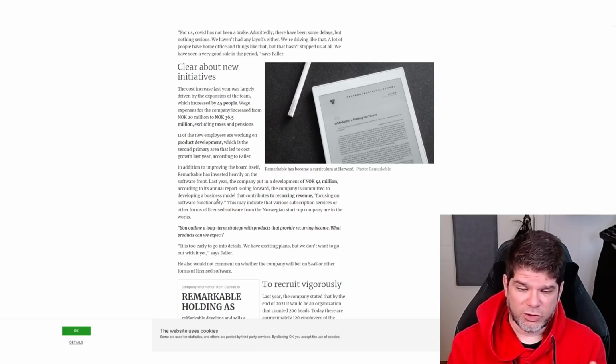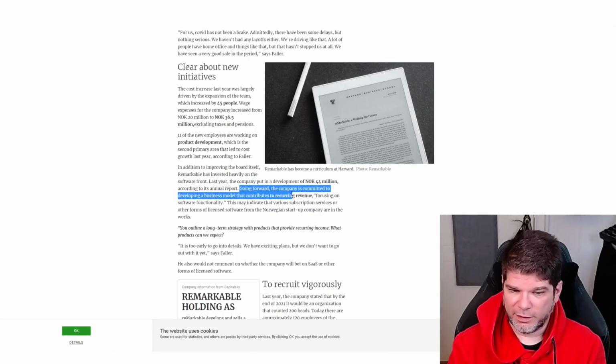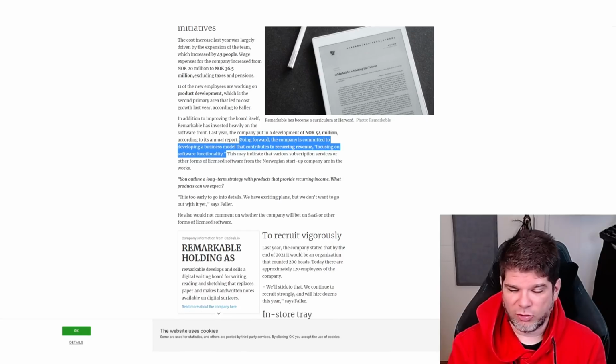So here's the section, and this is Google Translate, but I checked it with the original and it translates pretty much correctly. Going forward, the company is committed to developing a business model that contributes to recurring revenue, focusing on software functionality. This may indicate that various subscription services or other forms of licensed software from the Norwegian startup company are in the works. And they don't disclose anything because the article does ask, but they just say it's too early to go into details. We have exciting plans, but we don't want to go out with it yet, as per usual.